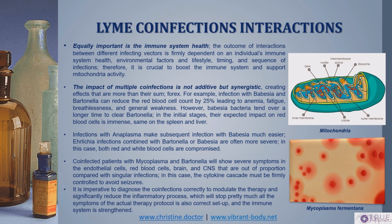Infections with Anaplasma make subsequent infections with Babesia much easier. Ehrlichia infections combined with Bartonella or Babesia are often more severe, and in this case both the red and the white blood cells are compromised. Patients that are co-infected with Mycoplasma and Bartonella will show severe symptoms in their endothelial cells, the red blood cells, the brain, and the central nervous system that are out of proportion compared with singular infections, and in this case the cytokine cascade must be firmly controlled to avoid seizures.